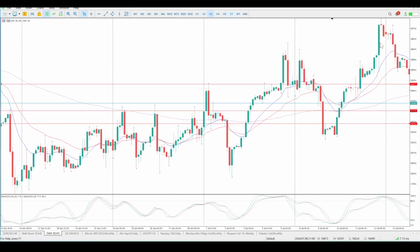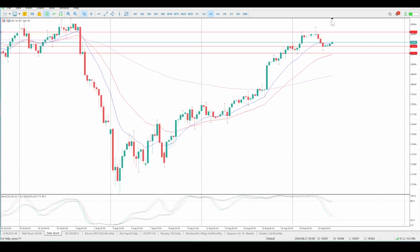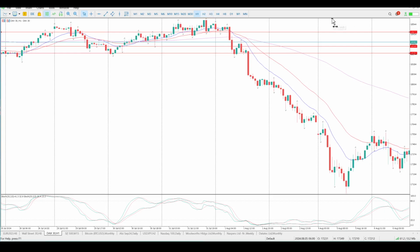Right, so when we drill down through the time frames, we have our levels, and you'll see a little bit of structure. First thing you're going to notice on the 3-hour, look at the oscillator, separated quite nicely and crossing over. This is a clear buy signal on the 3-hour. And we have come down onto this 18,344. It looks like an inside bar there, but it's after-hours trading at the moment, so I'm not going to read too much into that.